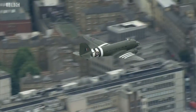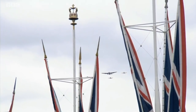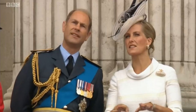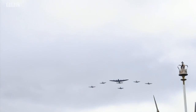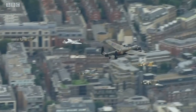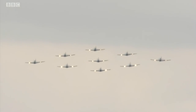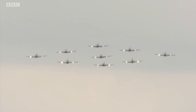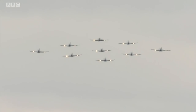And this is the Dakota, a very famous World War II plane. Followed by wave 4, the Lancaster, accompanied by 3 Spitfires and 2 Hurricanes. One of those Hurricanes is being flown today by the station commander at RAF Coningsby, Mike Borkwell, who is a Typhoon pilot, but he has chosen history over speed. Wonderful as they go overhead here at Buckingham Palace, the whole studio vibrating.